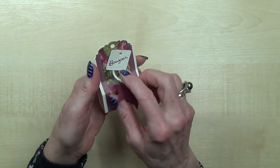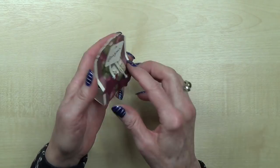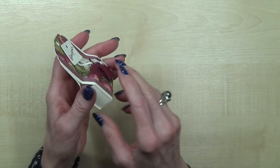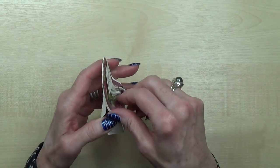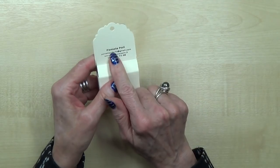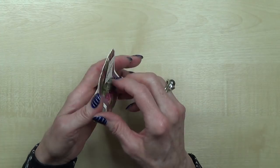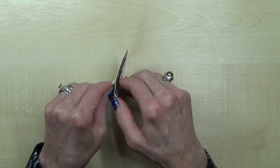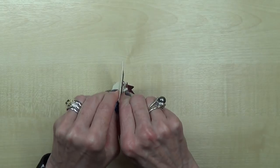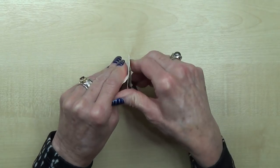This one is my favourite designer series paper. Really love that. I think it's absolutely gorgeous. Ah, this one is sealed. It is all stuck down there, so I haven't opened it yet. And this is from Pamela Poli, and she's France. So now I will try and open this to see what she has popped inside.